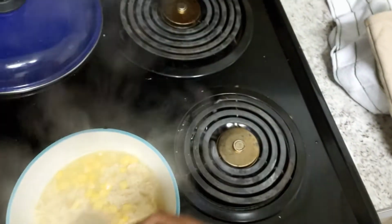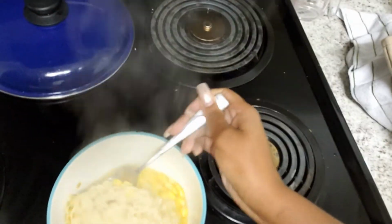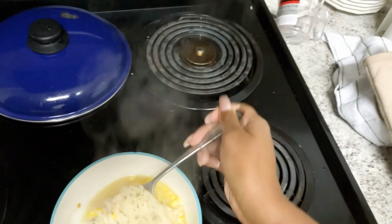Just put in the seasoning. I added some corn just for some substance because I'm starving. This is looking nice and creamy. Love cream. My head is so tight from these braids. Y'all really don't even know.